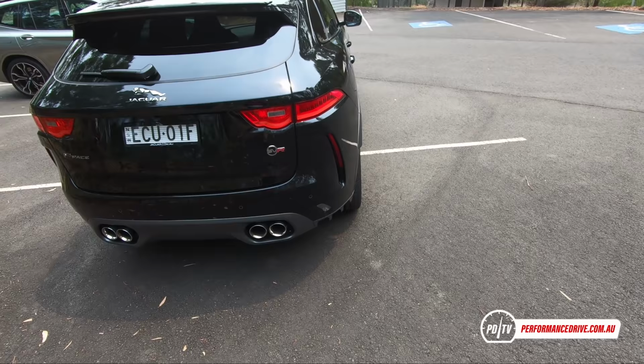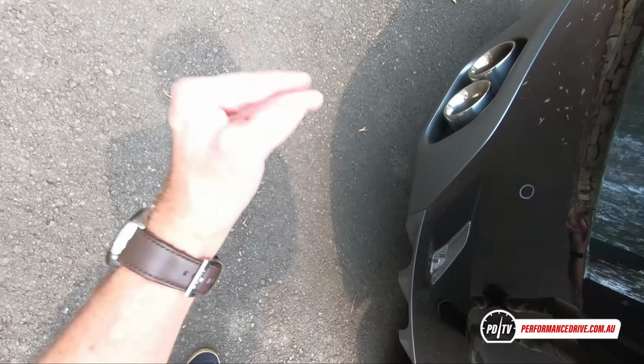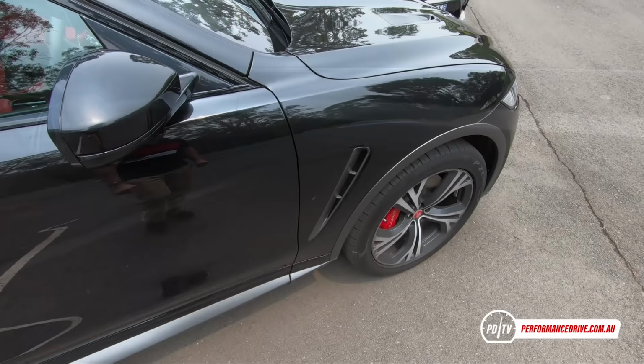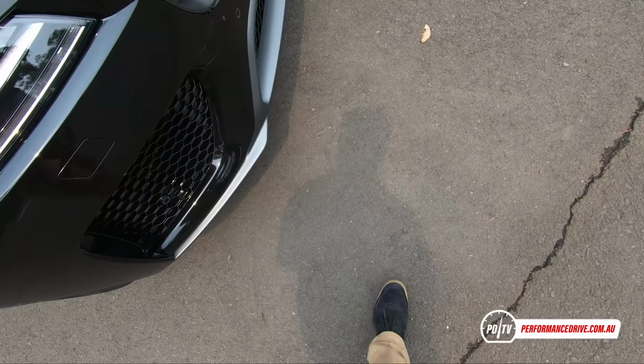It's very chunky and it looks very aggressive, especially with these quad exhaust pipes just poking out there. I love these little fins at the bottom as well. They guide the air away from underneath the car. And there's also matching ones at the front there. There is a real vent going through the front guard, which is nice to see. And of course, some real vents up in the wheel arches there that capture air that's going in the front.